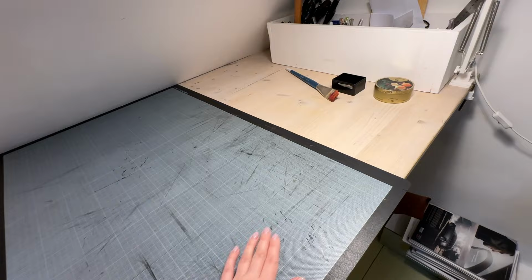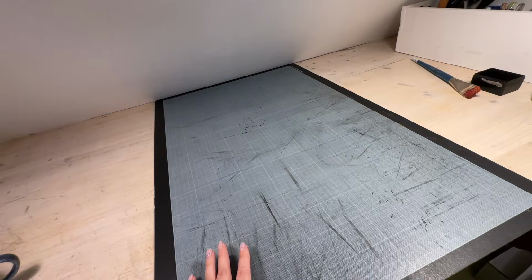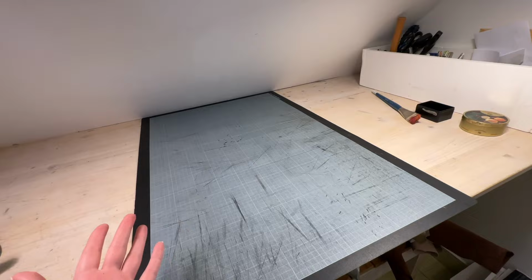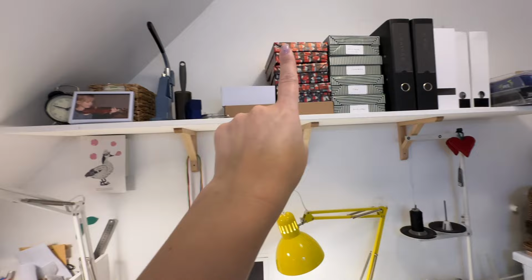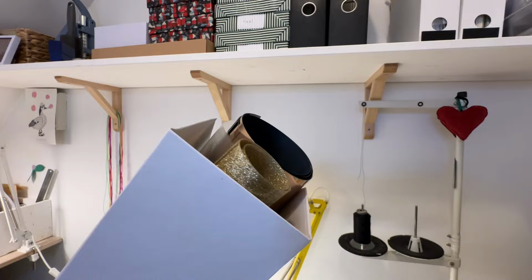I don't need to change it for now, but it's quite an expensive thing. It will be like an investment. Here I have everything leather related, like patterns, vinyl where I printed out all my brand labels before I gave it away, my Cricut.